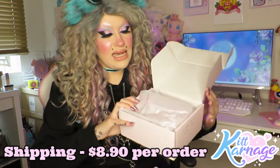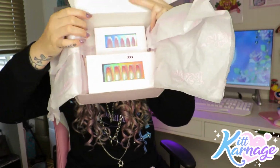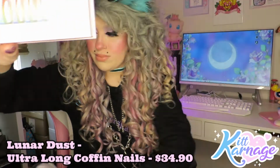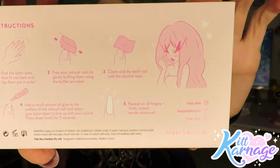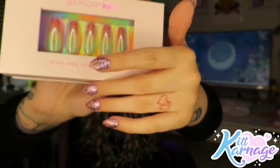As you can see, she has her custom tissue paper, which says Tracy on it, and then a sun wrap. I don't know which box is which, so it's going to be a total surprise. Oh, so these ones here. Lunar Dust Extra Long Coffin Nails. Oh my goodness, I just noticed the artwork on the back is designed by an artist here in Australia. Her name's Bei Badgirl. That's one of her little chicks that she draws. That's so cute. The case is really nice too.